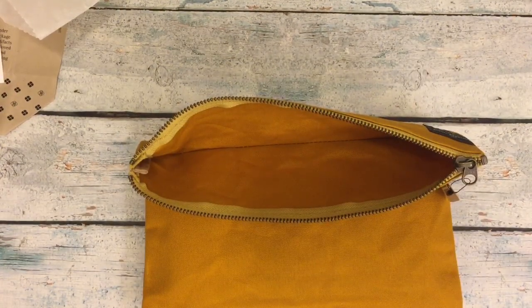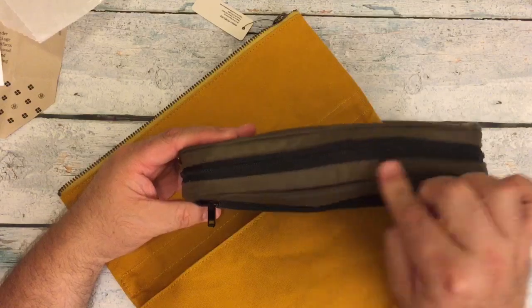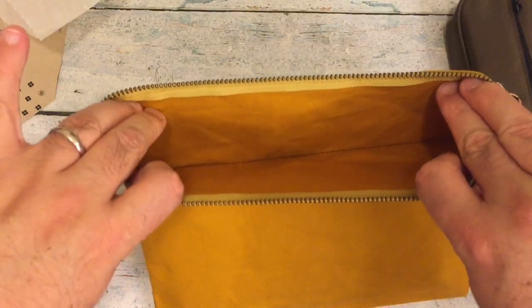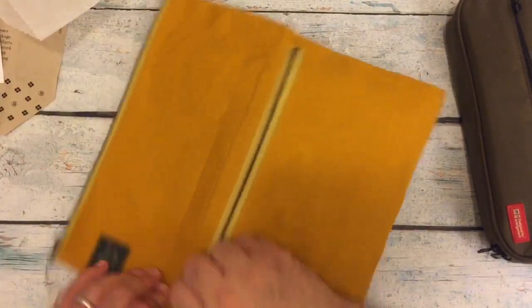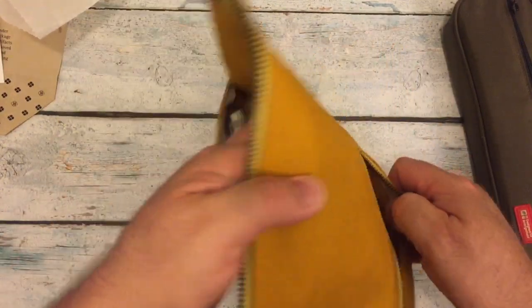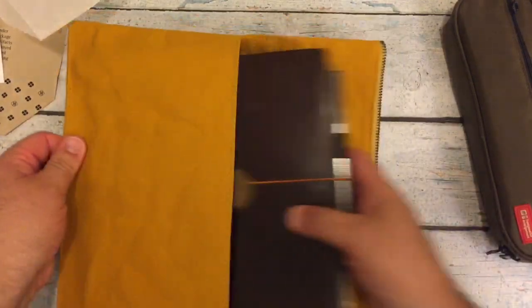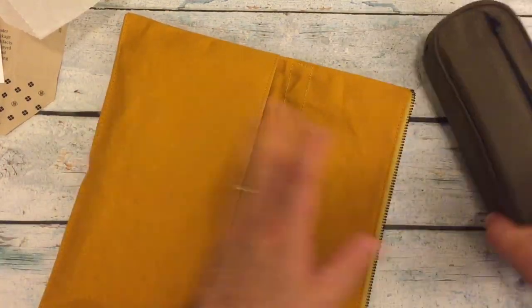Where's my pencil case? This is what I've been using this One Book July, and you can see I've crammed a few more things into it. So you have this pocket here, this pouch, and then on this side, you have another pouch to hold stuff. So I've got my Midori Traveler's Notebook. I've got my journal and my calendar in there.